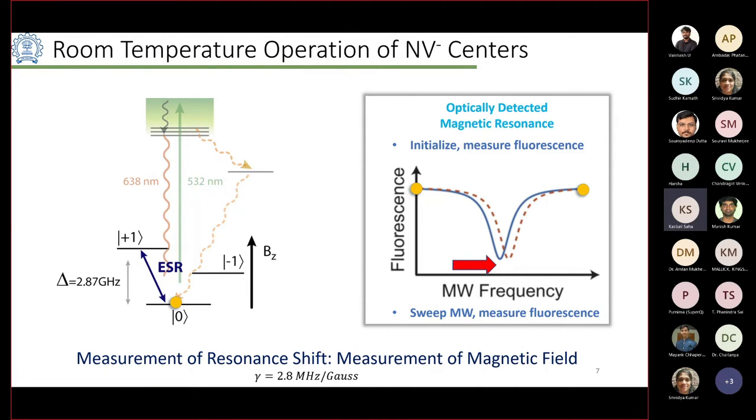Talking about the luminescence, yeah, exactly. So not about the microwave. The zero phonon line width, like the 637, is about a nanometer, a few nanometers. I was thinking about what your resolution is like when it's shifting.